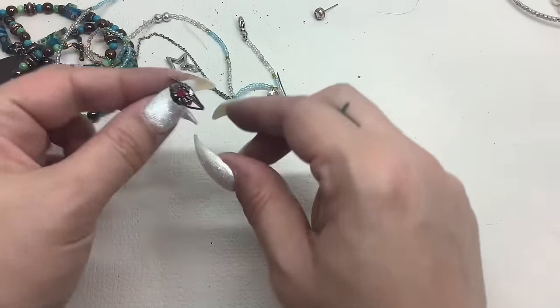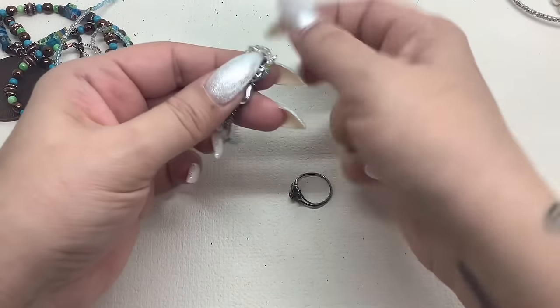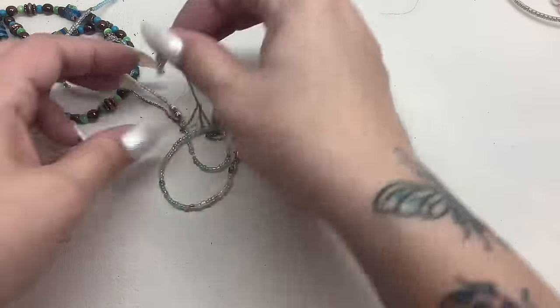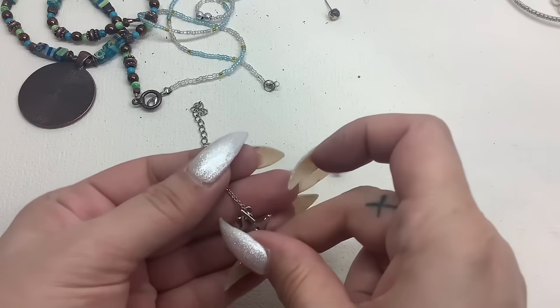All right, what's all this little stuff? That's cute. This might be sterling. All right, let's look at the other stuff first and clear the table here. So we got an earring. We'll hang on to that because I've got to wash my hands because this is annoying me. It's yucky.